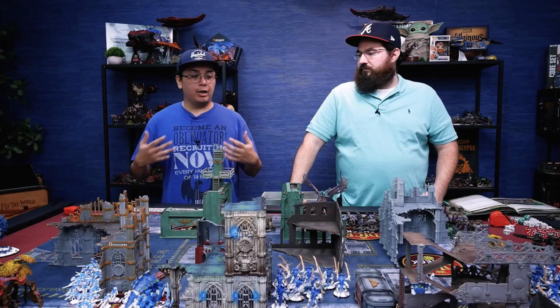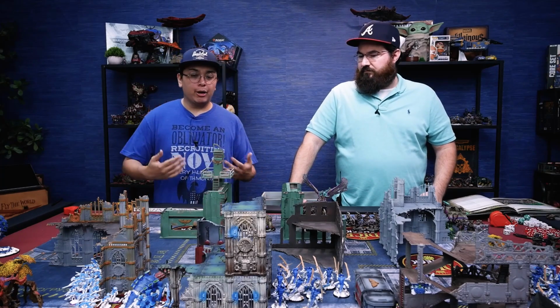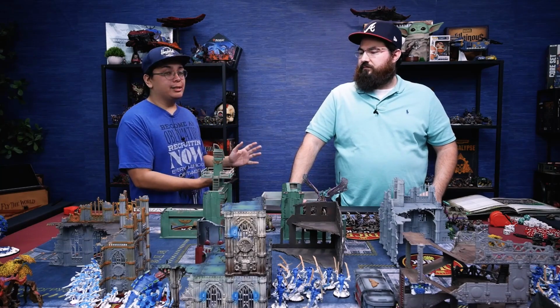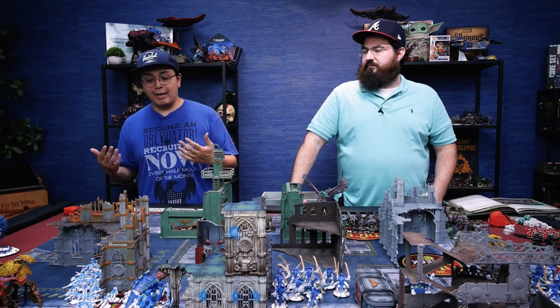Going to the morale phase, both players have to then take a morale check. In order to take a morale check, you have to do it on a unit that has lost models. There are no units in my army that have lost any models this turn. However, there are units inside of Demeki's army that have lost models. So that means that he has to make a morale check.